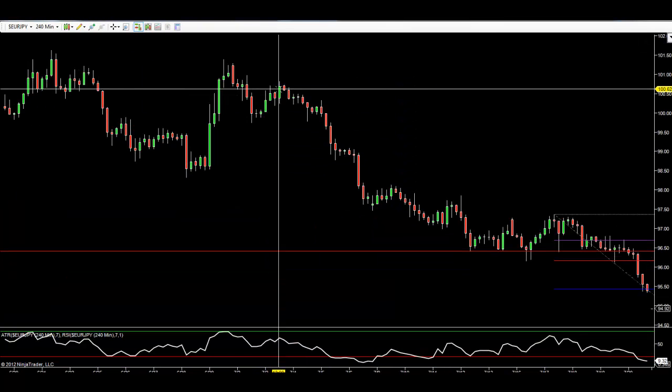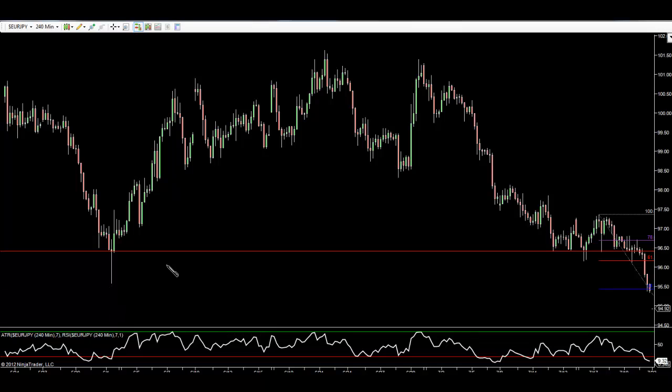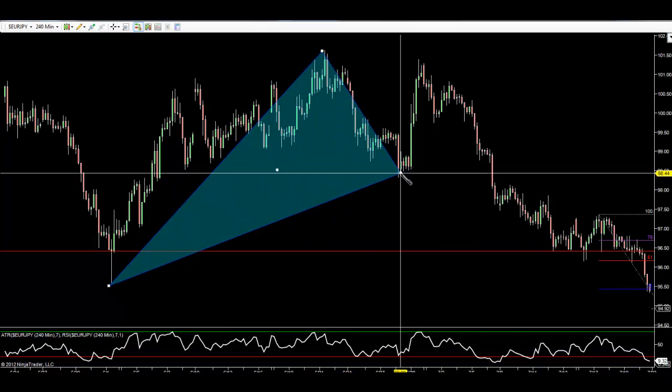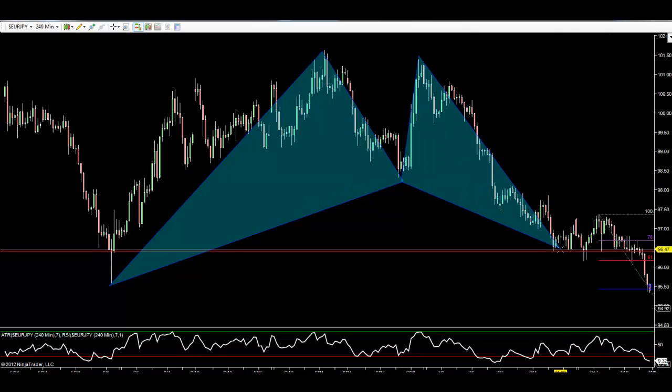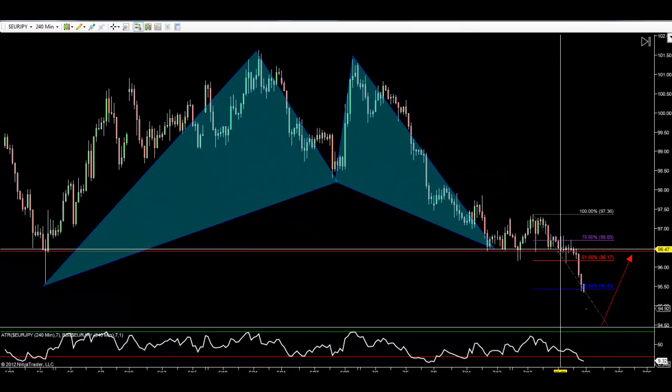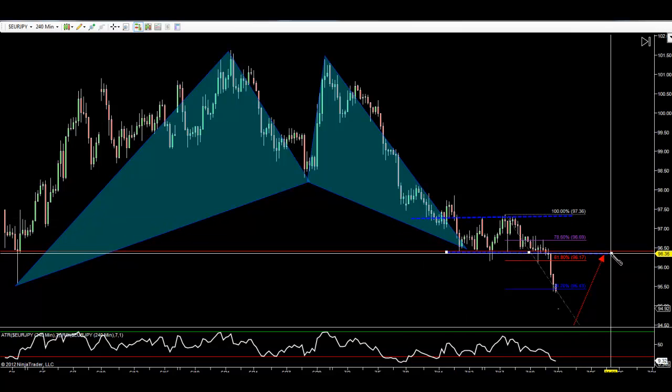And what I noticed is we had our bat pattern completing from last week up here, looking at an X to A, A to B, B to C, C to D down here. And what happened was the market basically just channeled sideways, and you guys should remember me talking about this last week.